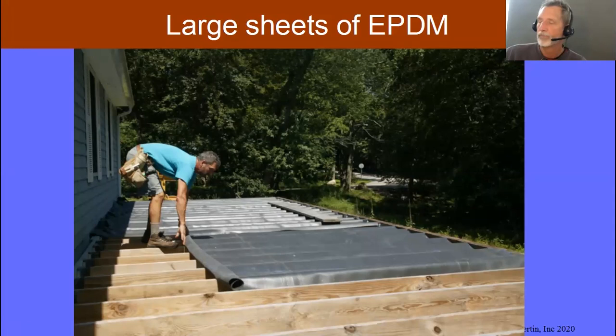And when I first started doing the way I'll demonstrate here and walk you through, there were only one or two underdeck drainage systems, and none of them were stocked locally to me, so I couldn't get hold of them easily.